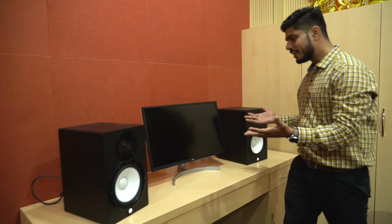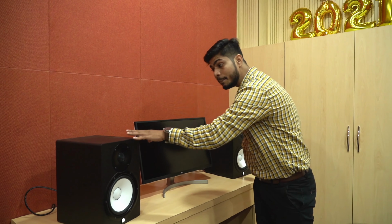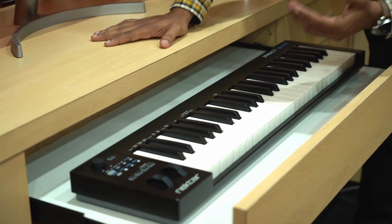Now let me show you around our workstation. Here we have a 4K LED screen powered by some amazing studio monitors by Yamaha. And in case we need some music production, we've got a MIDI here as well.